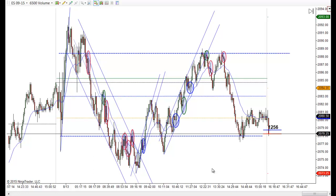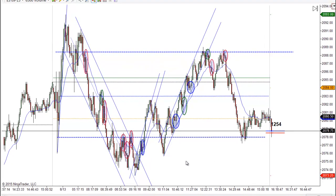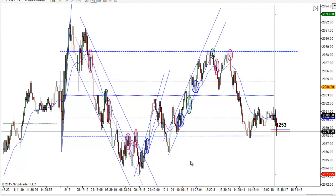But in the end, today was a trading range day. There's pretty much two equal tiers here on both sides, with about an equal overshoot on each end, the high side and the low side. We had some nice trends in both directions, though.